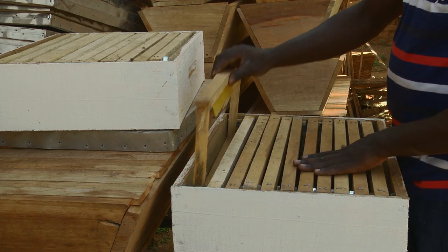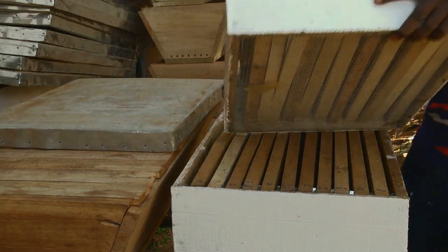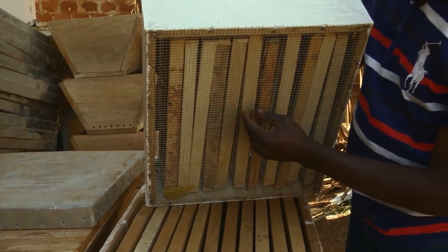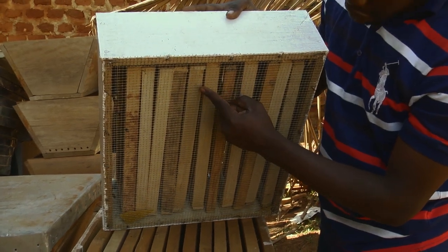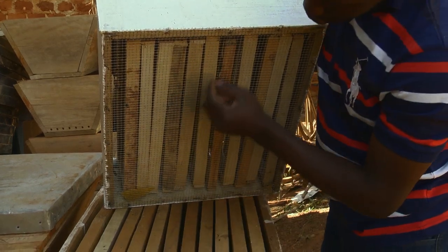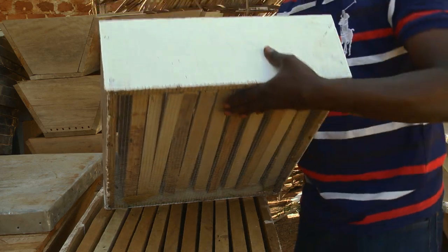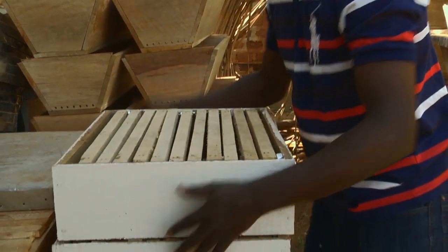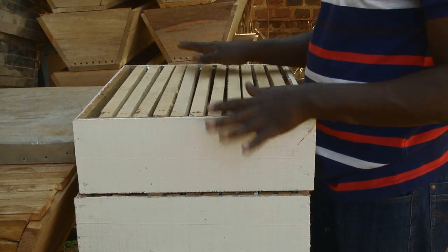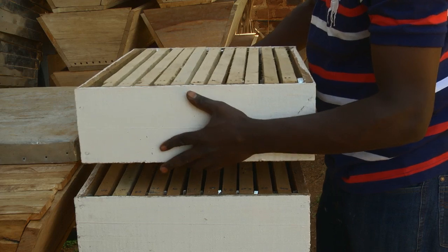So the queen will lay eggs down here, and all the young bees will be here. So up, the worker bees, there's this wire mesh that separates the queen from going up to the honey chamber. So the queen is restricted to the brood chamber, and it's only the workers that can go through this wire mesh to actually store honey in this chamber. So in this chamber, you only get honey, nothing else. You don't get the young ones, the eggs, you can't get them up.